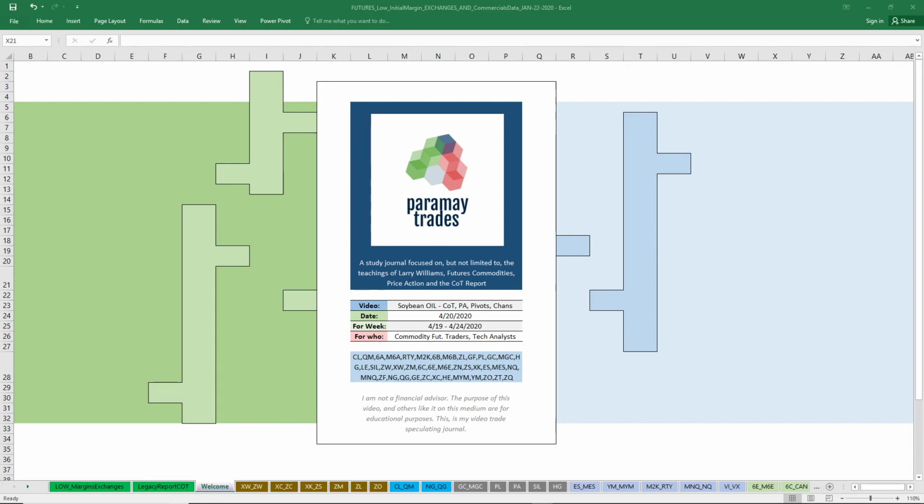And we're going to take a look at soybean oil for a number of factors: COT, price action, pivots, and some price channels. But COT is our leading indicator, commercial interest. So we like to follow the big boys. We like to see where their money is. And ZL looked really good on the chart on the grains analysis this week.